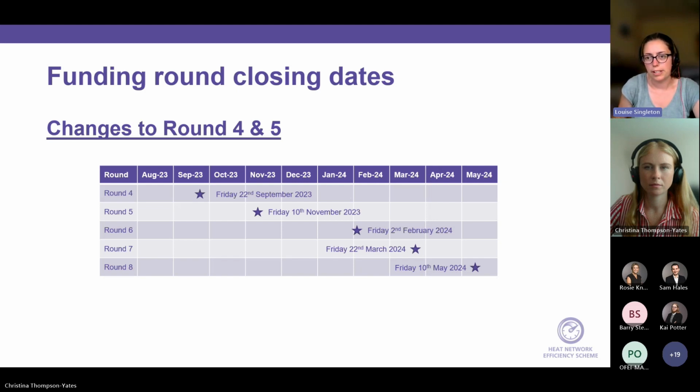But if you're applying in round 4 or 5 and you just want funding in the next financial year, so from April onwards, then that's also fine. You don't have to apply for funding in this financial year as well.